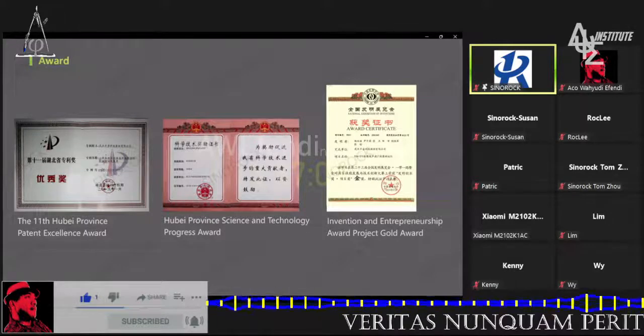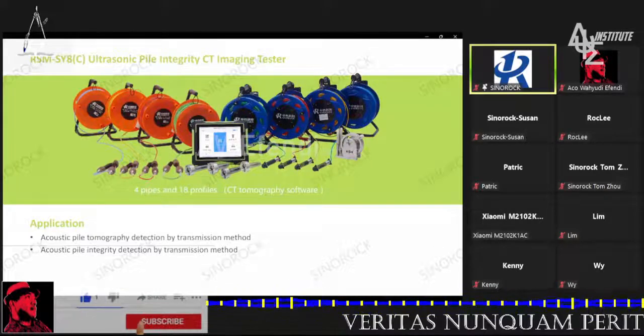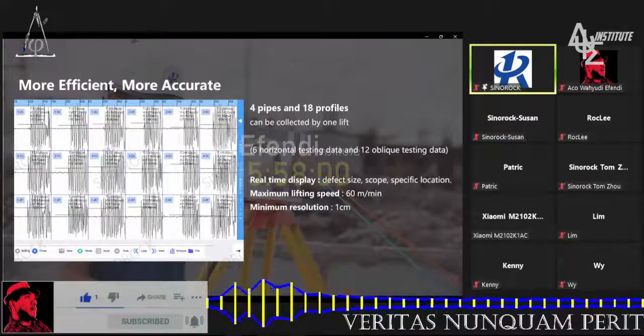RSM series sonic logging testers have always been in first place in market share in China, and our products have won many awards, such as the Patent Excellence Award, Science and Technology Progress Award, Invention and Entrepreneurship Award, and so on. RSM SY8C is equipped with 4 one-transmitting and dual-receiving cross-hole probes, and 4 dual-transmitting and dual-receiving cross-hole probes, which can complete acoustic pile tomography detection by transmission method, and acoustic pile integrity detection by transmission method. When using the dual-transmitting and dual-receiving probe, we can get 6 horizontal testing data and 12 oblique testing data by one lift.